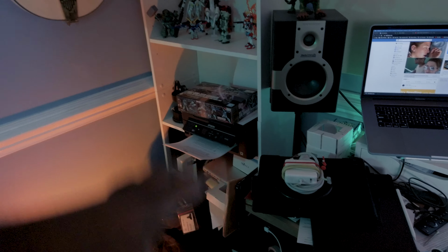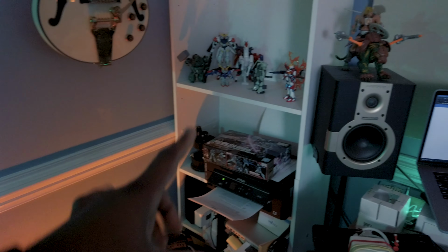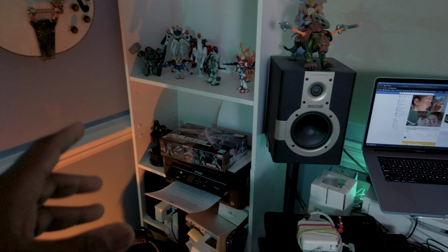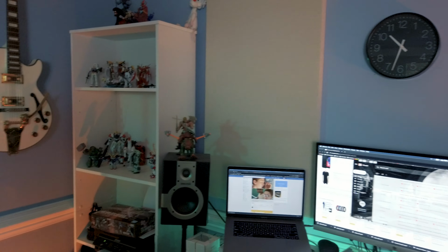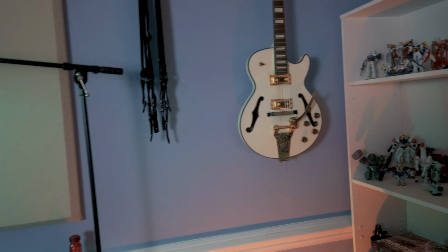As we continue around, I've got a printer there. That'll be going away as I change out these shelves. I do actually want to get a really nice photo printer because I want to start printing some of my work, hanging up some artwork and things like that. So all of this will get reorganized once I get the new shelves in here, which hopefully I'll be doing in the next couple weeks.